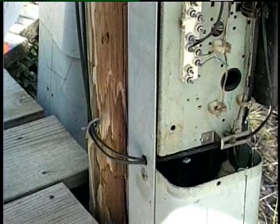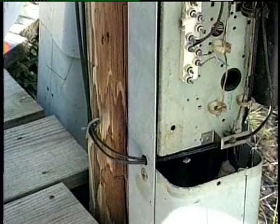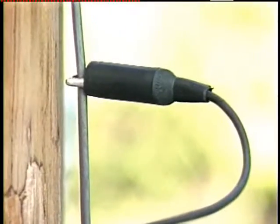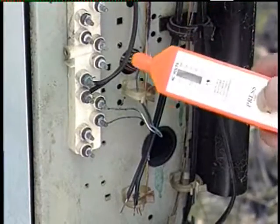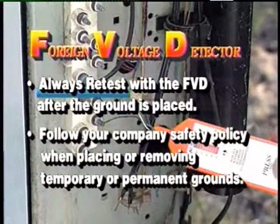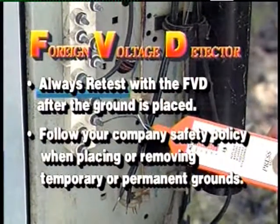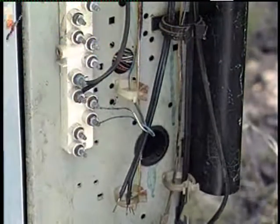It is recommended that a visual inspection of the route be made to determine that no physical hazards exist. After this has been determined, to make the situation safe, simply connect the floating C-wire to a temporary ground. Always retest with the FVD after the ground is placed. And remember to follow your company's safety policy when placing or removing temporary or permanent grounds.